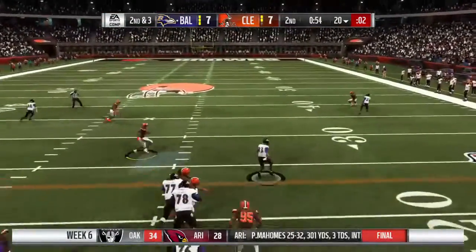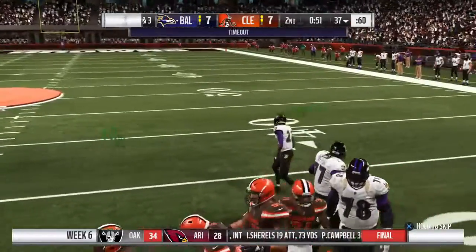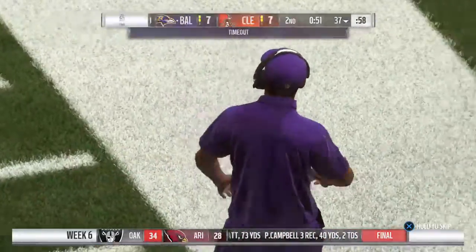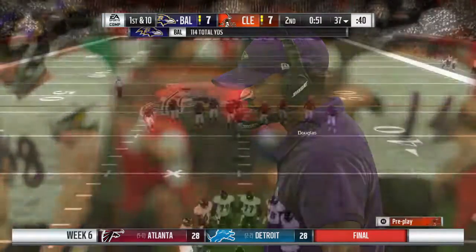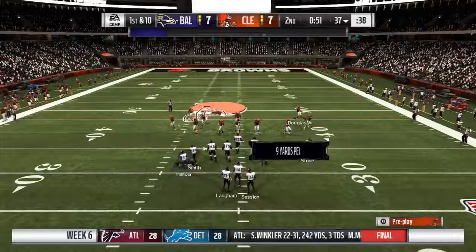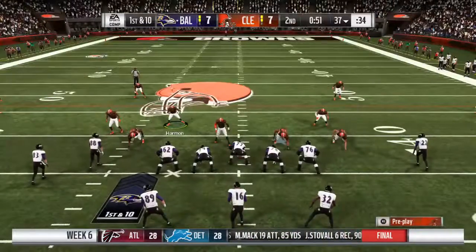Now a shotgun snap as they'll look to throw. And a quick throw here, that's complete. And he's taken down but able to slip across the 35. And now before this first down play, we're going to get a timeout here. As they get the stoppage with a little over 50 seconds to go in the first half.